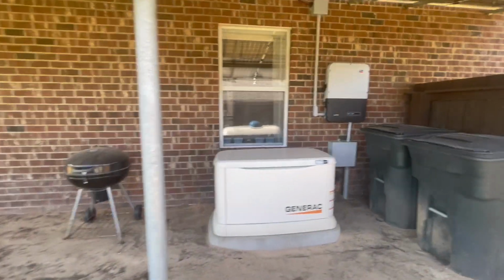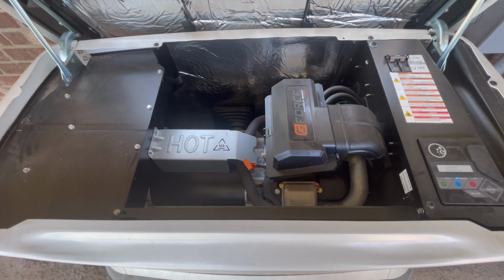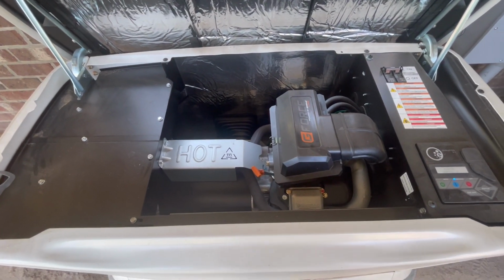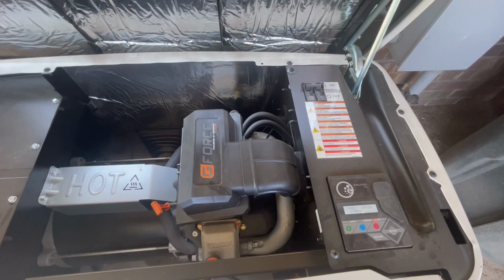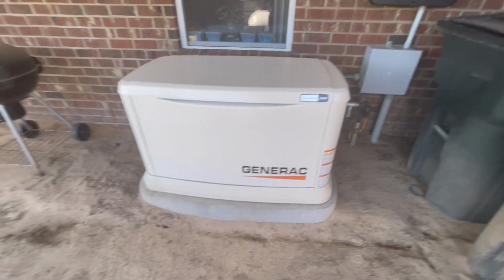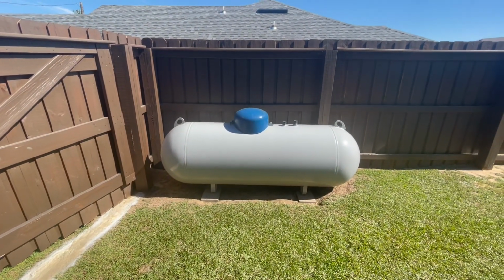I haven't did a test startup on my Generac in a while. I'll go ahead and do that now while I'm out here to make sure the battery and everything's okay on it. And it looks like everything's fine on that there. I want to start that up again for another month or two to just make sure the battery's okay. But like I said, that's mainly for hurricanes, for when the power goes down. Running off that propane tank. That's the only thing that propane tank is for, that generator.